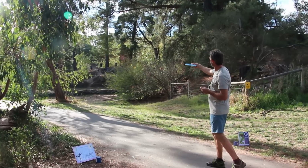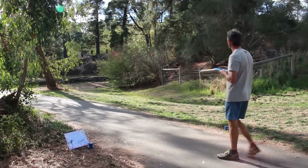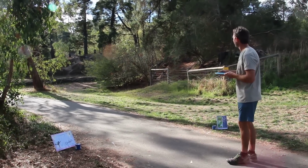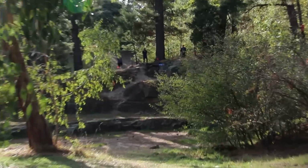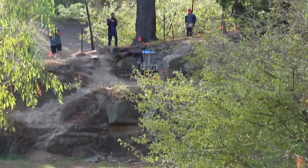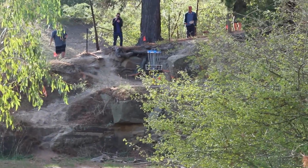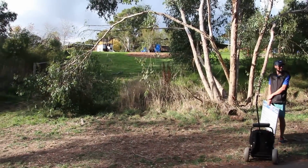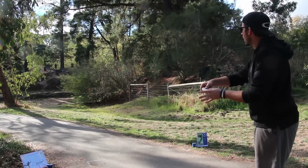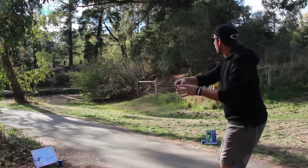But yeah, there's the putter backhand. It's just really a slight turnover. You can go forehand as well, but it's a very aceable hole for these guys, definitely. Whoa, and that was so close. That was very, very close. That's the play. Slight turnover backhand. Yep, putter shot. Gravy.